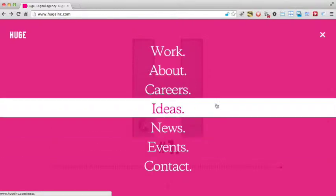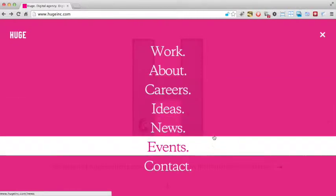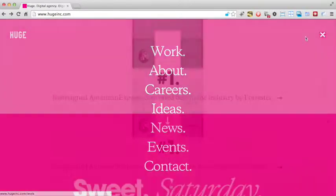I think the Huge menu has the added problem of not clearly communicating which sections the user has already visited, so it's quite easy for the user to accidentally visit the same section multiple times, creating frustration. Plus, having the links this big on desktop just looks silly.